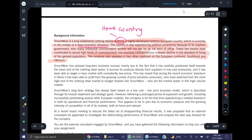Okay, guys, I told you in the very first session also that I'm highlighting the entire paragraph only to indicate where exactly I'm reading from. You don't have to underline everything in the exam, only the relevant information. So I have some relevant information here: high level of unemployment, low business confidence, and yes, steady decline in the standard of living. Can I also assume that the disposable incomes must be falling, which leads to a decline in the standard of living, right?